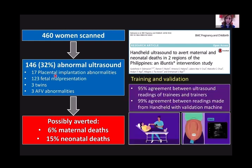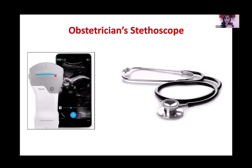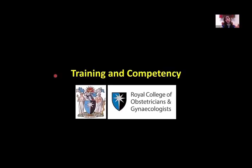Importantly, in this study, they compared the handheld ultrasound with the high-end one, and there was 99% agreement. So that's validation. And also in terms of the training, they trained the healthcare workers, and there was 95% agreement between ultrasound readings of the trainee and the trainers. So it's possible and feasible to train healthcare workers in the community. So really, I think we should think of the POCUS or the handheld ultrasound as the obstetrician's stethoscope.